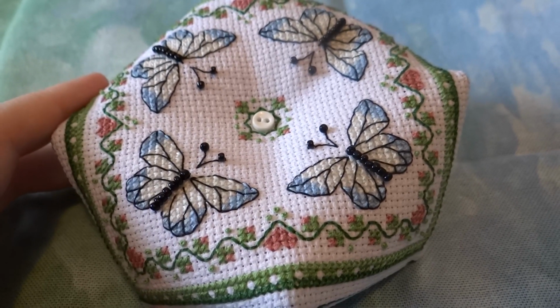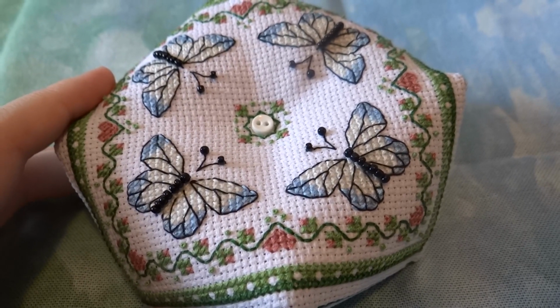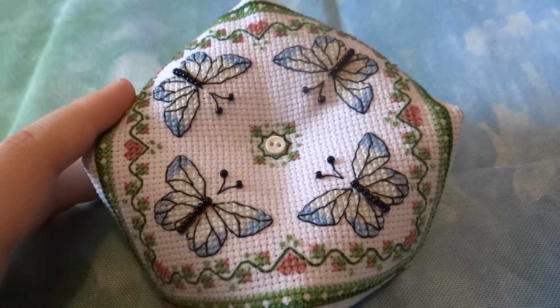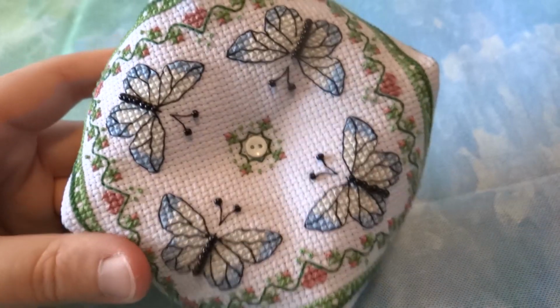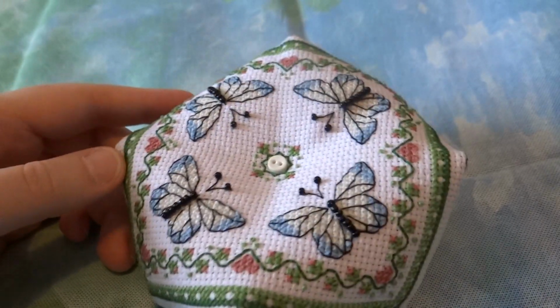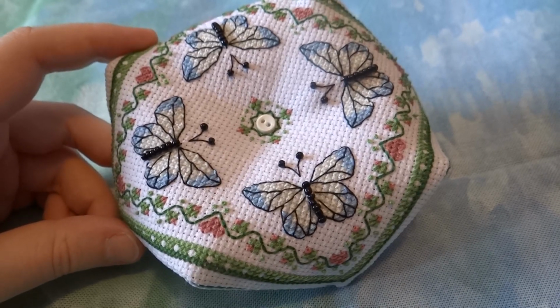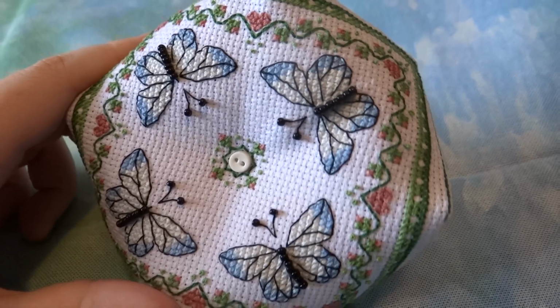I can't remember off the top of my head. I should have looked this up, but I can't remember the Etsy designer that I purchased this pattern from. It will be linked below. I do remember it's called the Blue Butterfly Biscornu. And the designer has lots of really pretty Biscornu patterns on her website. There's another butterfly one that it's a companion piece to this one. It's the Yellow Butterfly Biscornu.